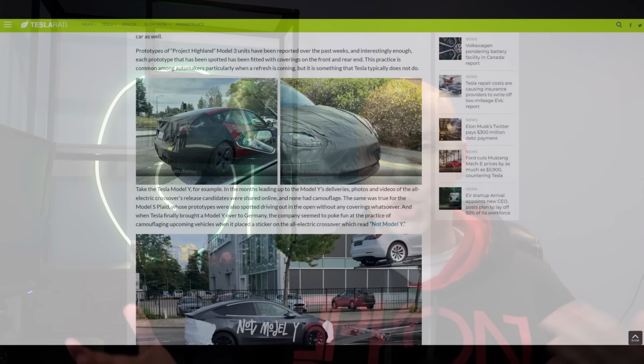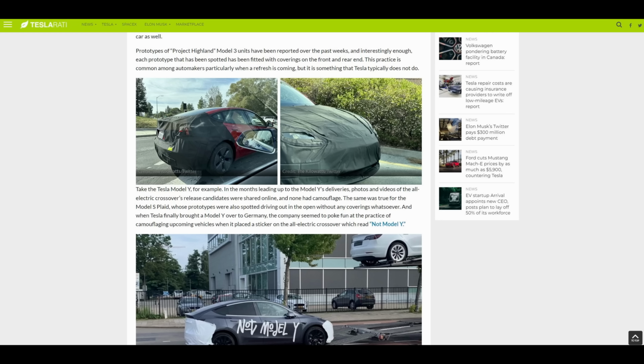We also have Project Highland. There are these Model 3s driving around that are some type of refresh with the fronts and the backs covered up, so we don't know exactly what they changed. This could be related to Hardware 4, but this is a change in the Model 3 at the same time we're seeing these other Hardware 4 leaks. It's at least something to consider.